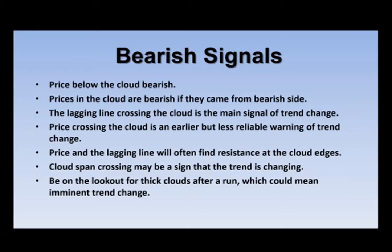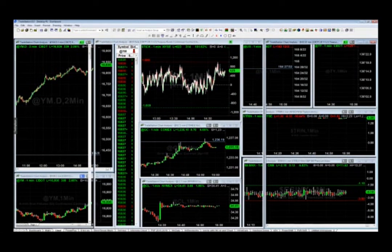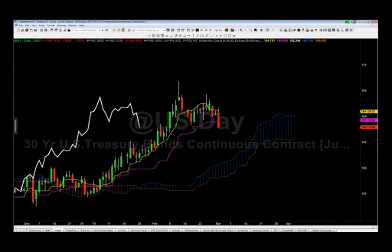All right. So those are the signals. Let's go over here and do some of this stuff live real quick, all right? Because as fun as PowerPoint isn't, let's learn how to do this. In this area, I'm going to go through a couple of the markets and show you where we're at right now. One of the main things I want to know is when the price action is crossing the cloud.